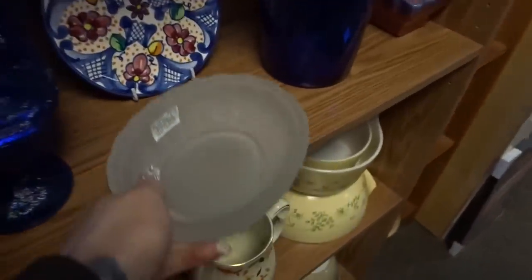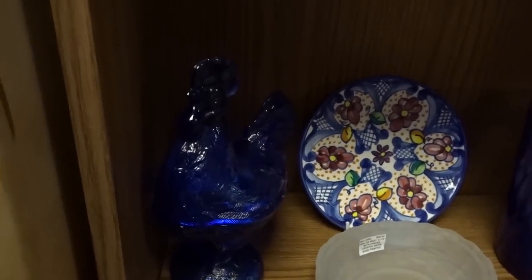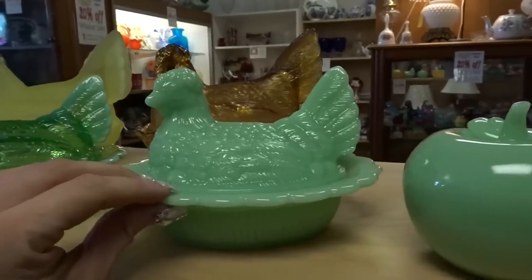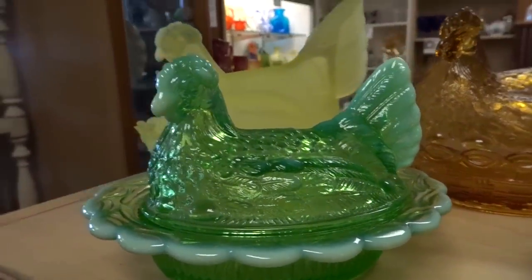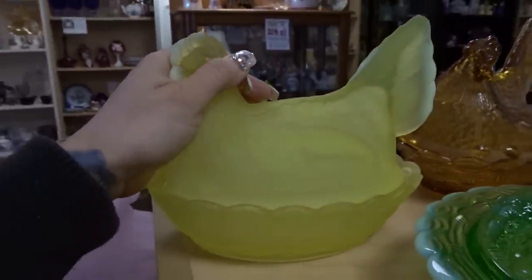Okay, you guys, I'm just having a moment. They have this awesome cobalt blue standing rooster. They got this pink Mosser. They got this jadeite Mosser. They got this beautiful green opalescent Mosser. $55 for this beautiful yellow satin one.